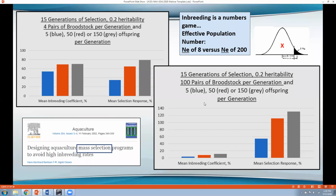Now, if you bump that up to 100 pairs of brood stock with the same numbers of offspring, you look at your selection response. You're way up here around 130%, but this is the important part right here. Your inbreeding has only accumulated by maybe as much as 10%, which is easily offset over 15 generations. So you can have selection, you can have genetic improvement, and you can keep inbreeding under control. Nonetheless, this is the truth. Remember that X. All of this is gone. There might have been some real gems in here, but you'll never see their offspring because it's all gone. That's just how selection works.